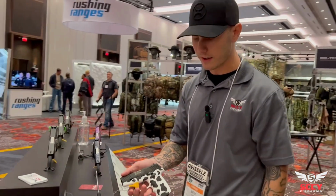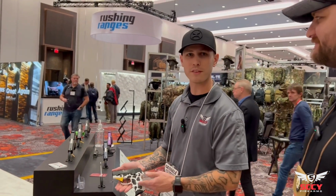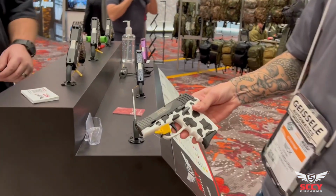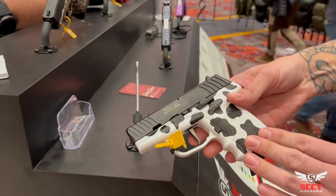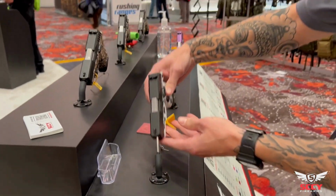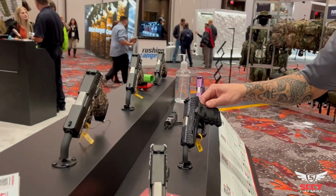So whether you live on a dairy farm or you eat Chick-fil-A 7 days a week, you will love this gun. I mean, this is a very, very unique platform. There's a lot of dedication to engineering that goes into this. Got the leopard print as you've seen. We've got some glitter guns out here.